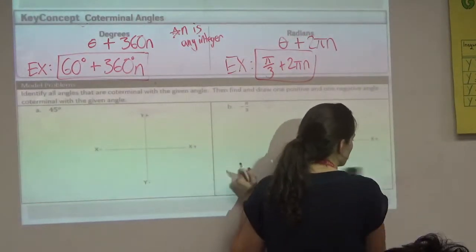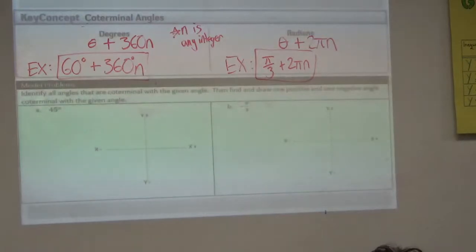We're going to start with degrees. We're going to do 1 degree problem together. You're going to practice 1 degree problem with your neighbor. Then we're going to do 1 radian together. Then you're going to practice the radian with your neighbor. So let's look at the degrees.